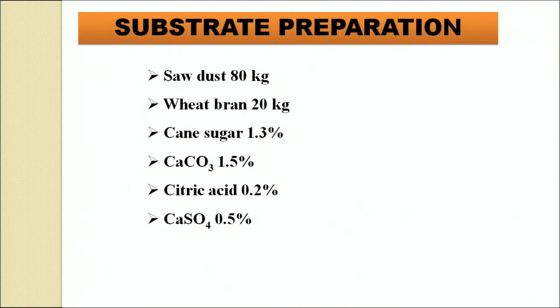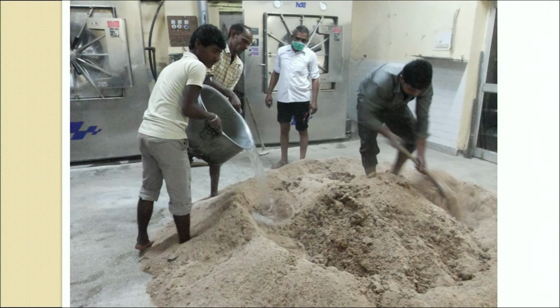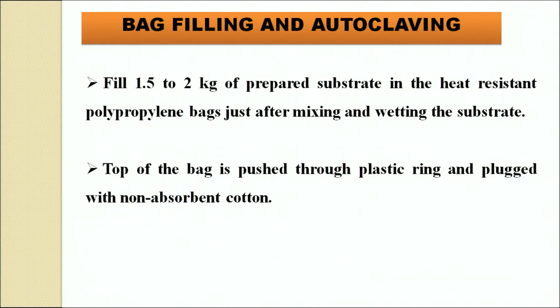So if you have 100 kg, you take 80 kg of sawdust, around 20 kg of wheat bran, around 1.3% cane sugar, which is sucrose, calcium carbonate around 1.5%, citric acid 0.2%, and calcium sulphate around 0.5%. These are the basic ingredients needed for preparing the substrate for this mushroom. After mixing all these ingredients, you have to wet it and maintain the moisture of the substrate around 60 to 62%, not more than 65%, and then leave it overnight.